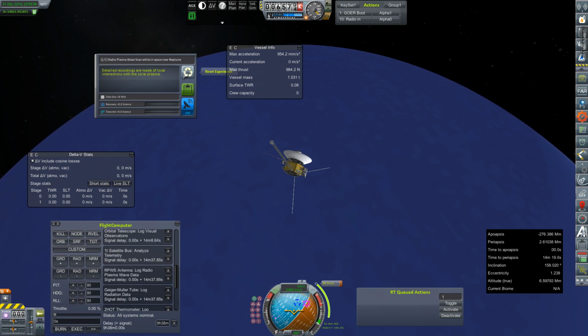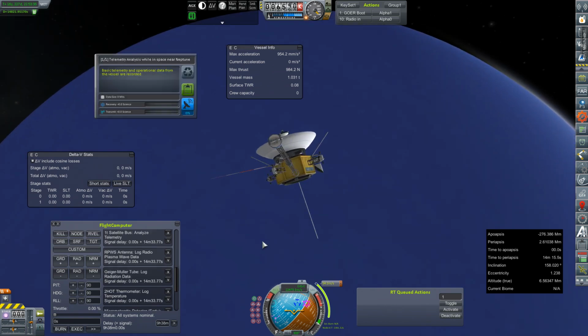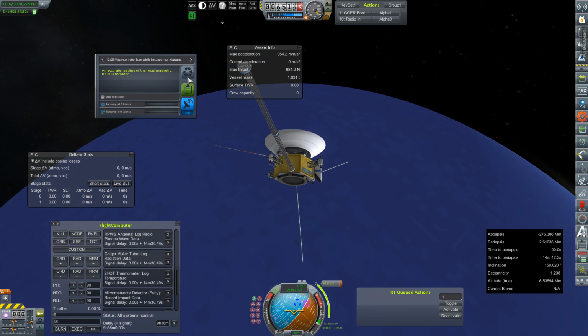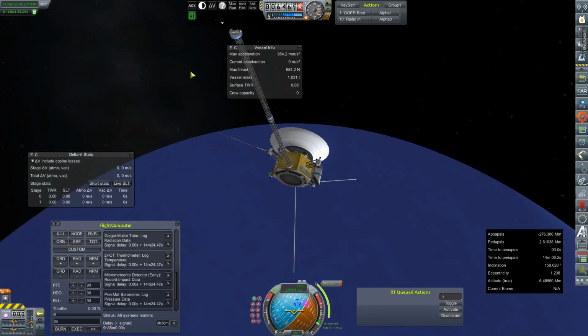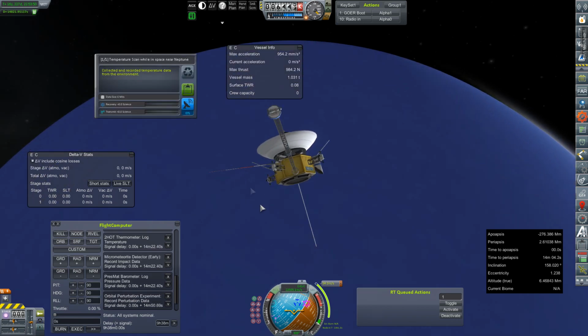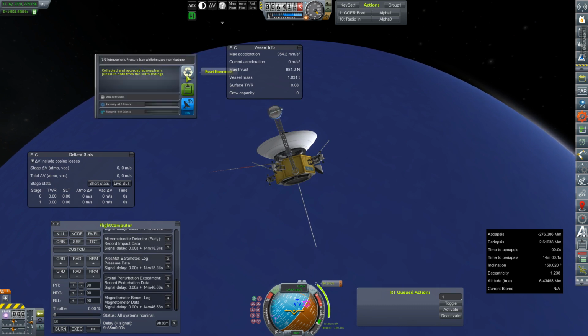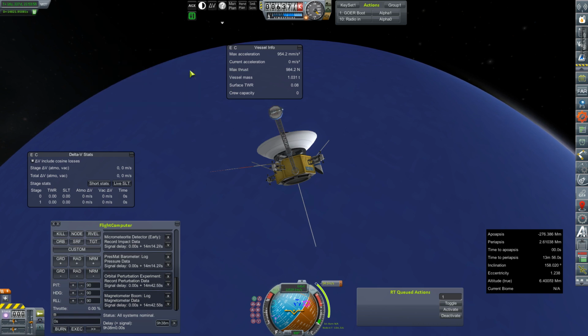It looks like it's going to be all duplicates. Why did it only do those two? Oh, I guess this is the one that I toggled in manually. Reset, reset. Yep. It looks like we have maximized out our payload of science gathering for this mission. 13 minutes. Oh boy. I'm going to have to hit reset a whole lot, aren't I? Yep.